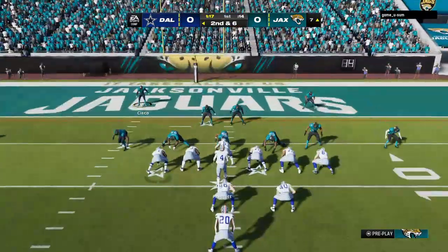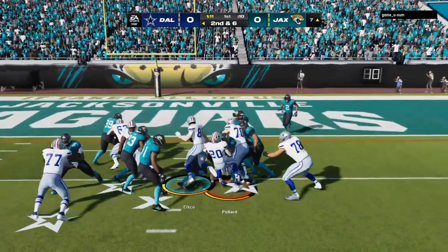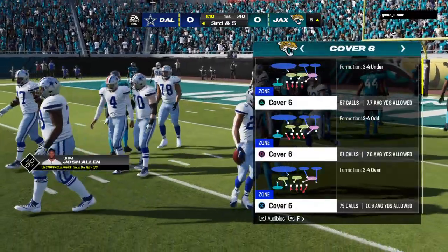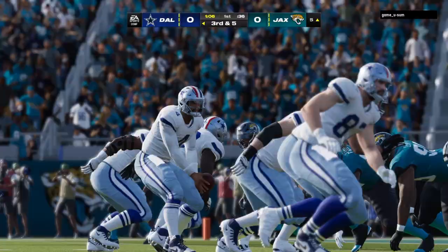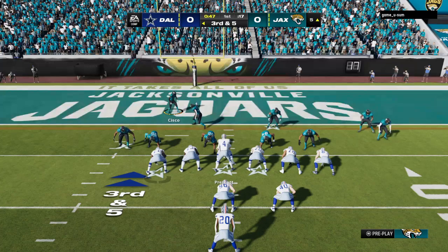Second and 6 with the ball on the 7. They run straight ahead here with Pollard. And he's brought down right at the 5-yard line. Give him 2 on the play. Typically, we think it's the strong safeties that are better tacklers, especially closer to the line of scrimmage and mixed traffic. But in this case, how about the free safety coming up and making the big-time play?